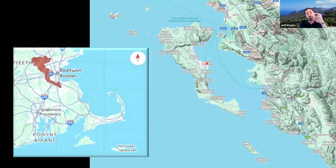So in the course of this program, because the audience is mostly here in the United States, I'm going to refer to the island as Corfu. But it's important to remember that to the Greeks, this is Kerkyra, and you will hear it in Greece described as Kerkyra. That's its name.